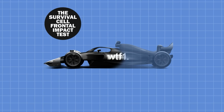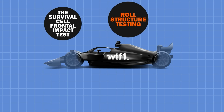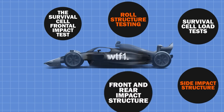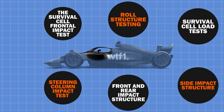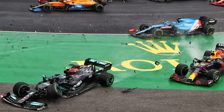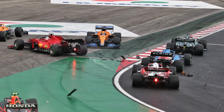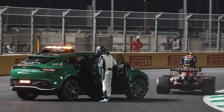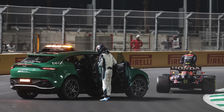These are the survival cell frontal impact test, roll structure testing, survival cell load tests, side impact structure, front and rear impact structure, steering column impact test, and a headrest load test as well. That is a lot of tests, because no F1 car crashes the same, so all angles and possibilities have to be covered to keep the driver as safe as possible. This is why we, thankfully, the majority of the time, see the drivers get out the car after a huge crash and simply walk away.